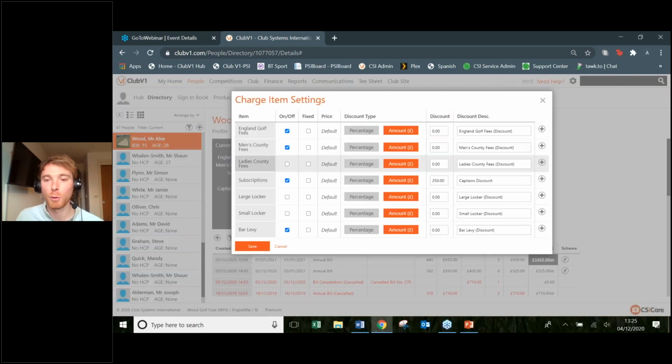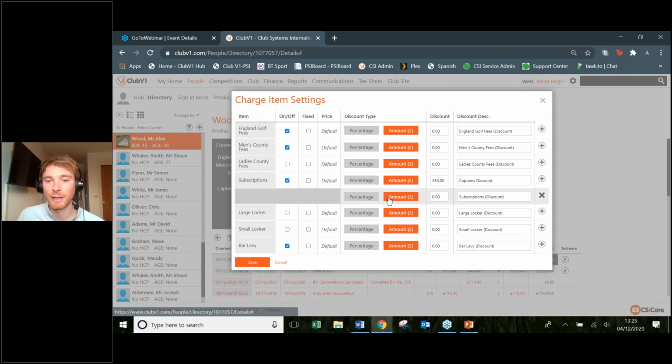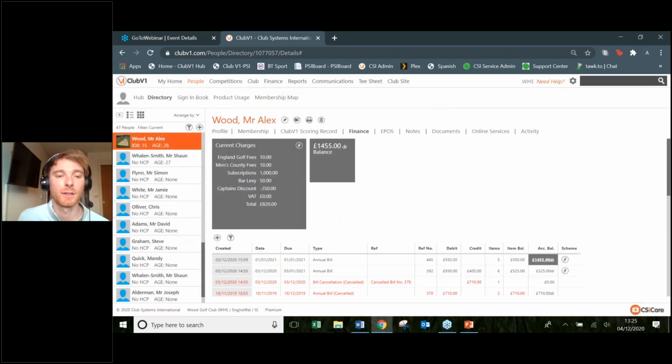You can have multiple discounts on a certain charge item. So there is a plus icon on the right-hand side, and it'll allow me to add an extra discount onto that charge. So maybe it's captain's discount, maybe I did some work for the club, and you can add that in like so. Okay, so that is now reflected.